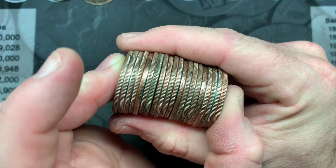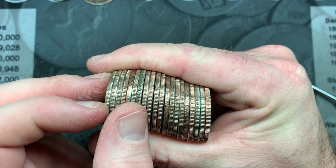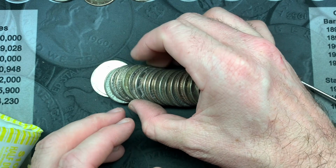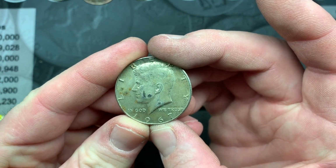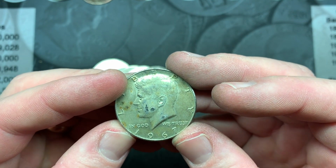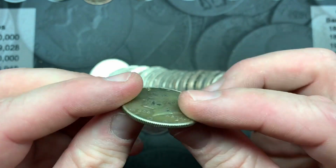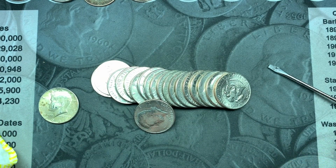So we're on roll 42 and I just cracked open this roll and it looks like we have a silver right there. 40%er, it's definitely not a 90. But let's jump right in here. There we go, 1967. That is awesome. We will take it. So this is the third box, roll 42, and we have our first silver of the night. So man, they are just hard to come by today. But I'll take it because it's a silver. We'll let you know the next thing we find.